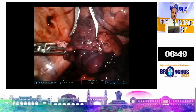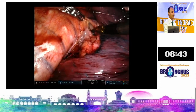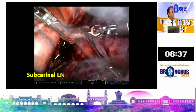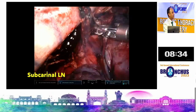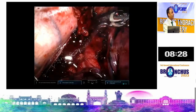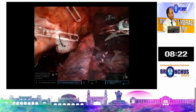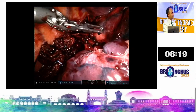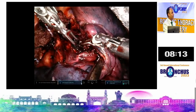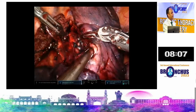The inferior pulmonary ligament is taut and I do the mediastinal nodal dissection first. The advantage is that if you do the nodal dissection first, your bronchovascular structures are automatically dissected. I start from the lower and follow the posterior mediastinum. This is a subcarinal space. Subcarinal lymph node dissection is done. The bronchus is exposed, right lower bronchus. And then with the help of the tip of the forceps, this is the station 11 lymph node, or some lymph node between the intermediate bronchus and the lower lobe bronchus.